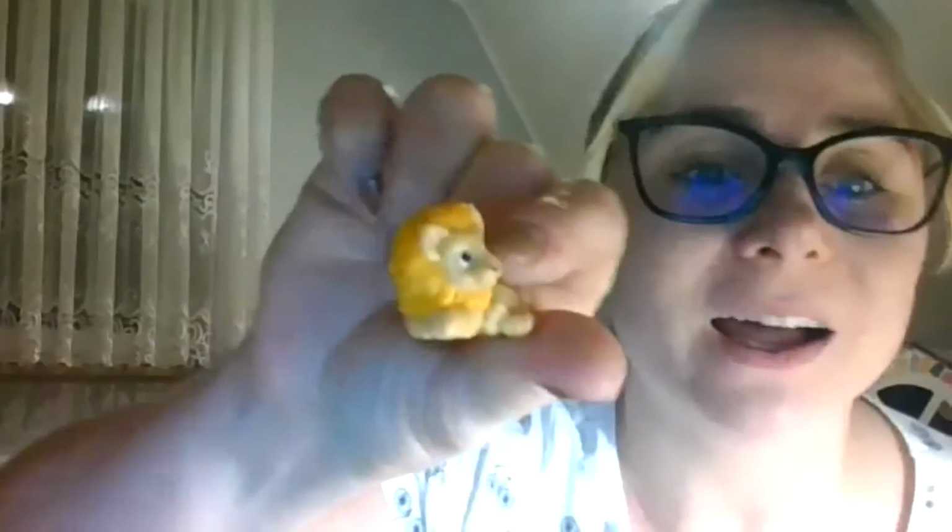And the animal... Do you know what animal it is? Lion. Lion lives in the zoo. And one more, very small. Very long nose, very fat, very big ears. Do you know what animal it is? Elephant. Elephant lives in the zoo.